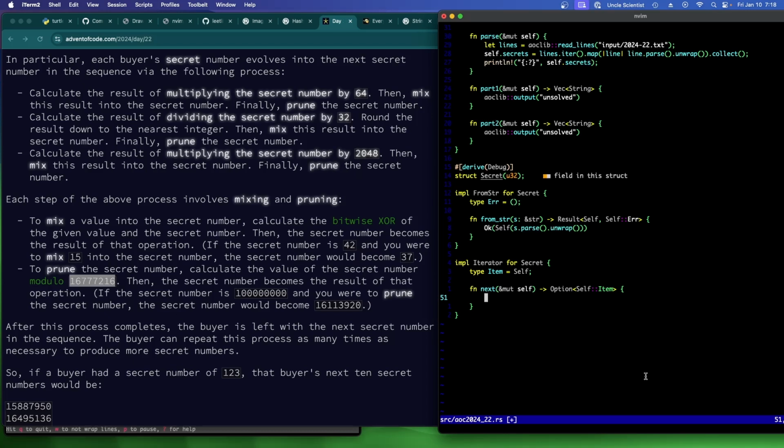Because we can say, oh, let me just do it step by step. So we're going to say let step 1, right? This will be step 1, step 2, and step 3 here. Step 1 is going to be self.0 shifted by 6. We can just say multiply by 64. The compiler will fix that for us. And mix that result into the secret number, so exclusive OR with self.0. And then prune it, which we can do at the end, because it's all power of 2 stuff.